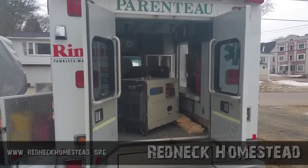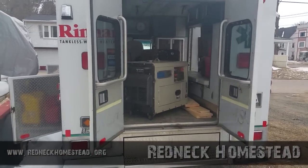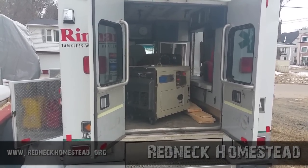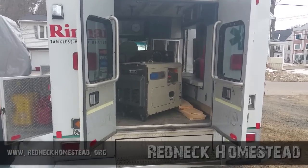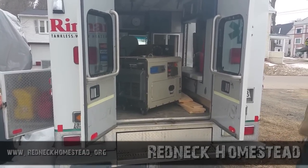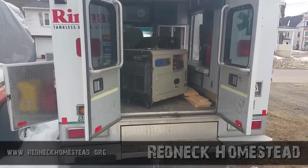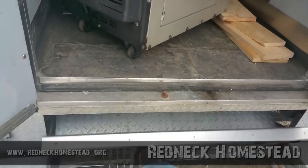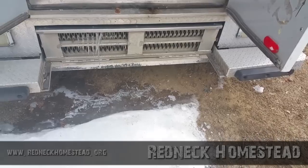This thing's about 8'6" wide, which is the maximum over-the-road width permitted. I don't know if it's a national standard, but I know in New Hampshire you can't have anything over the road wider than 8'6" without a permit. It's got this little flip-up gate here, and that's kind of cool.